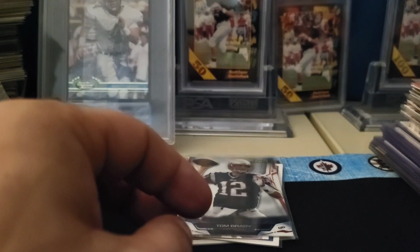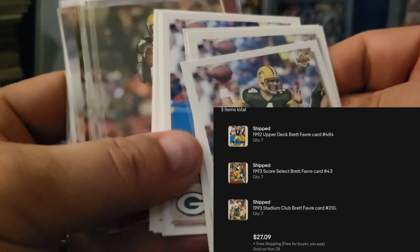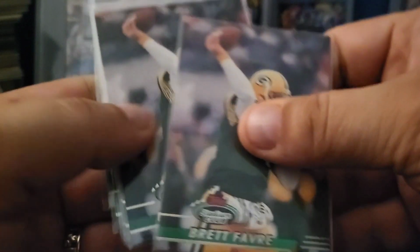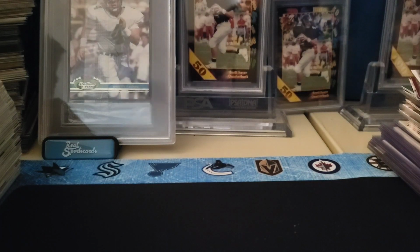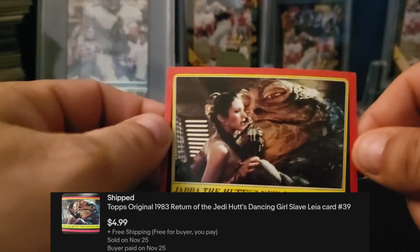I had a buyer buy in bulk all these Favre base cards. So he bought 7 '92 Upper Deck, 7 1993 Select, and 7 1993 Stadium Club. All cards I had a ton of, so I gave him a little discount to buy the bulk. So that works out really well for me. Cleaned some of the common stuff out of the drawer for me.